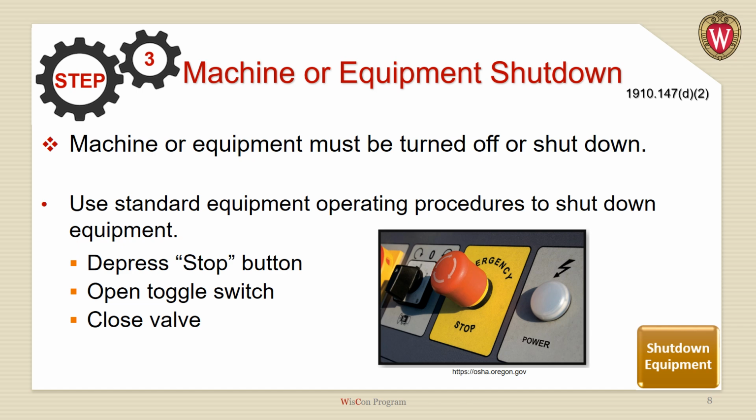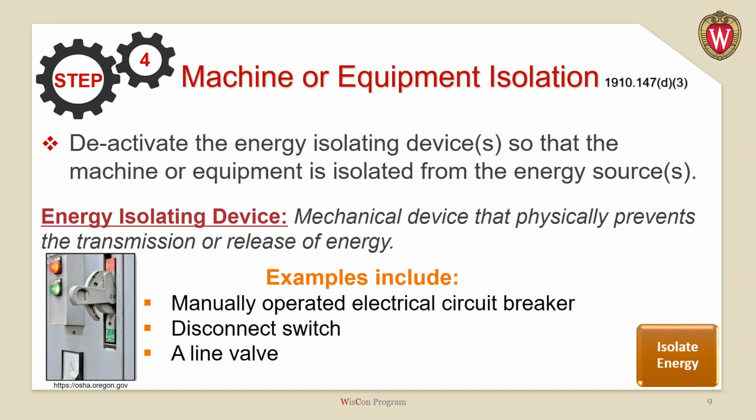Step 3. Shut down machine or equipment. If the machine or equipment is operating, shut it down by using the normal stopping procedure. This could be by pushing a stop button, opening up a switch, or closing a valve. Step 4. Isolate energy sources. All energy isolating devices must be located and used in such a way as to isolate the machine or equipment from its energy source. Examples of energy isolating devices include manually operated circuit breakers, disconnect switches, or line valves.